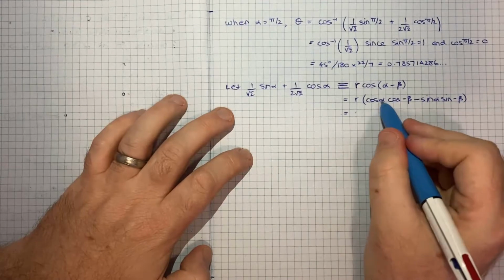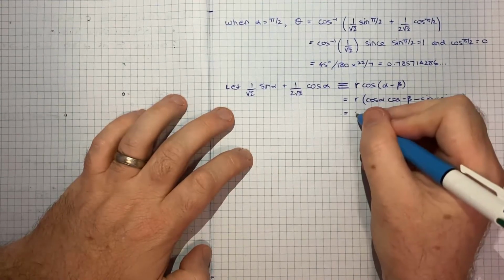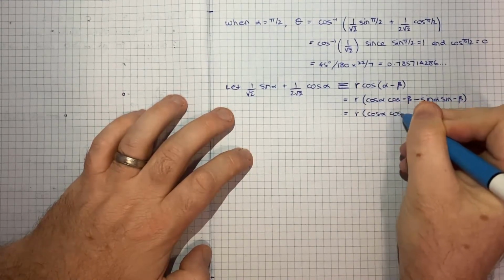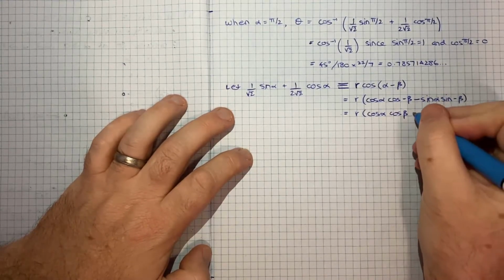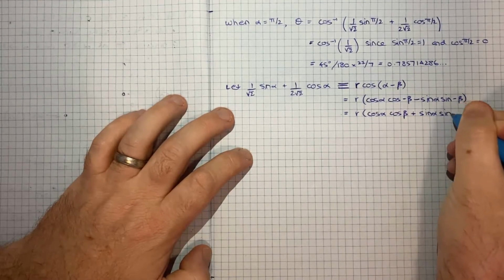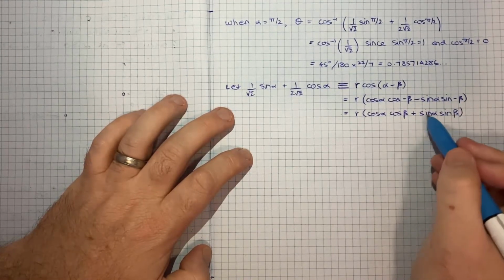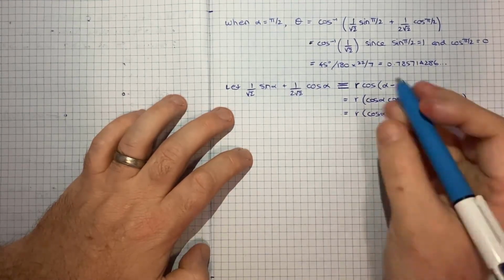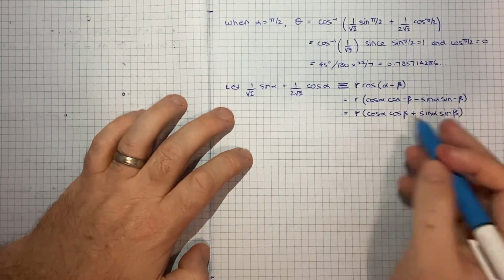So using the fact that cos is even and sine is odd, you could say that's r cos alpha cos beta, since cos negative beta is cos beta, plus sine alpha sine beta, since sine negative beta is negative sine beta. And here I haven't forgotten to do the double negative, so hopefully we can carry on there without letting a mistake run through. So I'll just expand that.